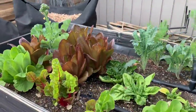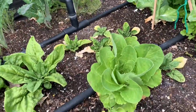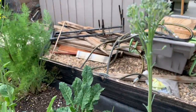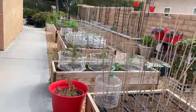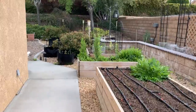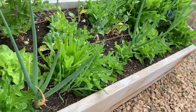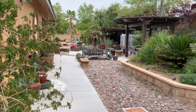And then I've got some broccoli, kale, some more dill, some lettuces that I'll use this week, some cilantro, another broccoli. I think that's about it. There's some big onions in here I need to probably harvest. That's my garden diary.